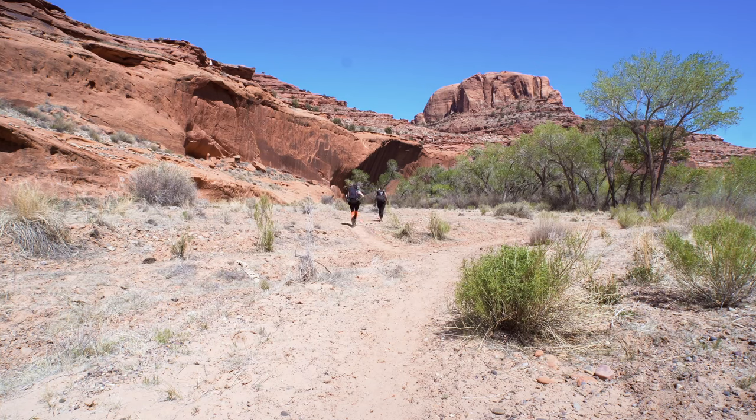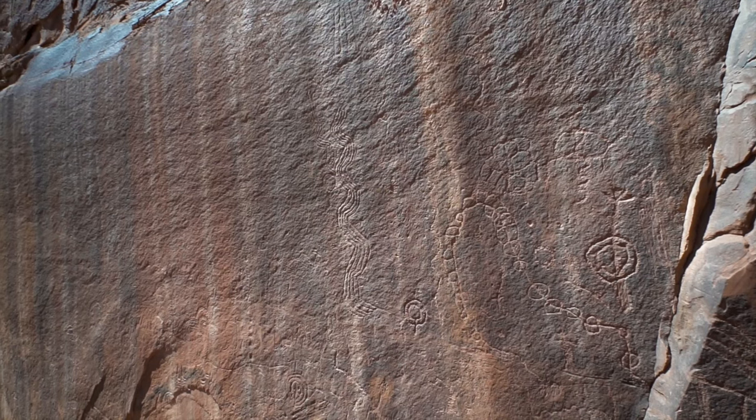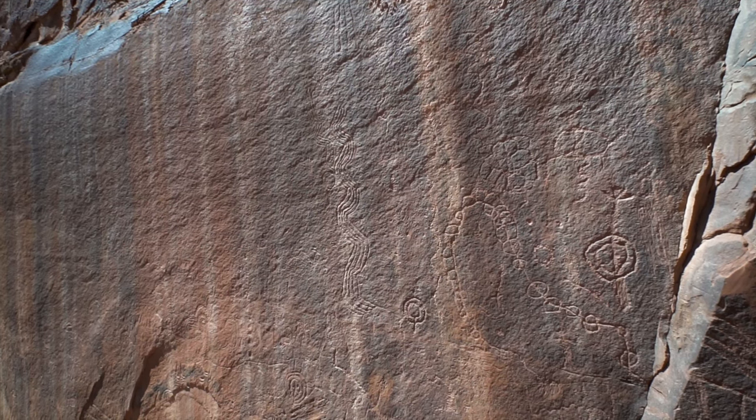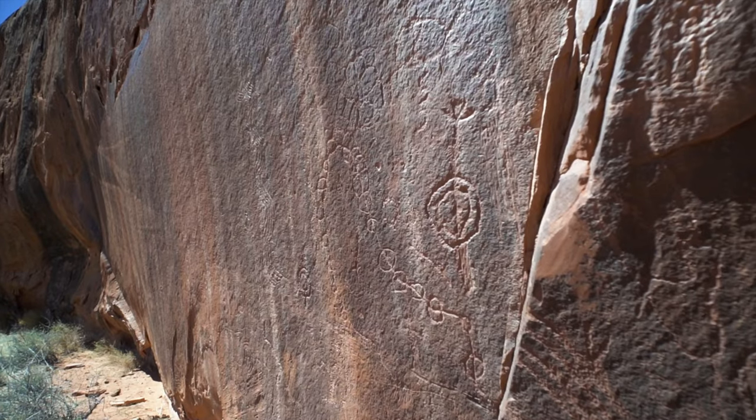On our way down canyon, we encountered a large petroglyph panel inclusive of images more than 5,000 years old. I theorize that one series of geometric images could be a map of the surrounding area, including Neon Canyon, where we were headed.